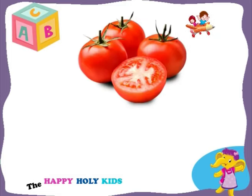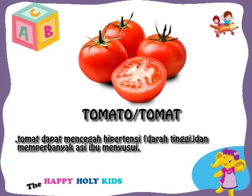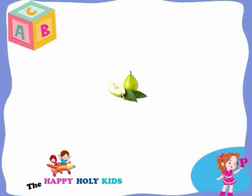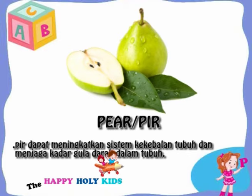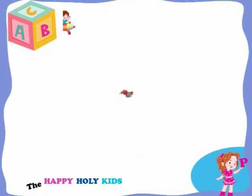What fruit is it? This is tomato. Tomatoes can prevent hypertension and can increase your breast milk for nursing mothers. What fruit is it? This is pear. Pears can boost the immune system and also can keep blood sugar levels in the body.